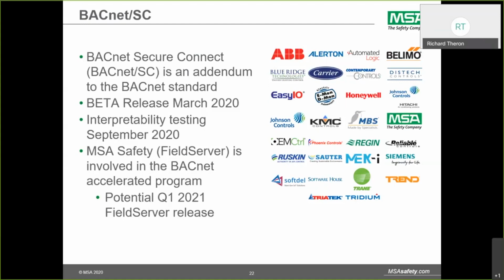BACnet SC allows for connections to get to the cloud. It cuts out BBMD, so with BACnet SC you can start routing between different subnets. And MSA Field Server is part of the accelerated program. It's interesting to see the companies that have jumped on board very quickly, the likes of ABB, Johnson Controls. There are specific companies like MBS in Germany on board.